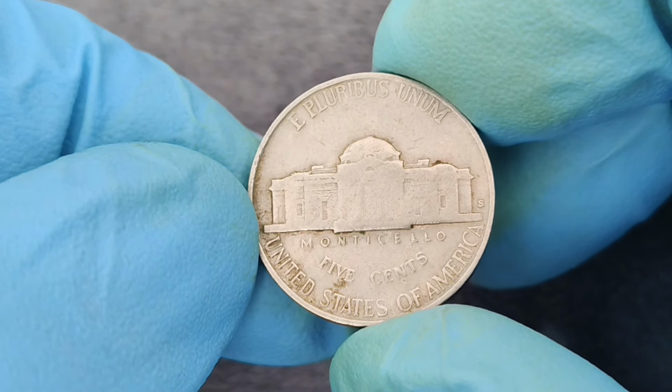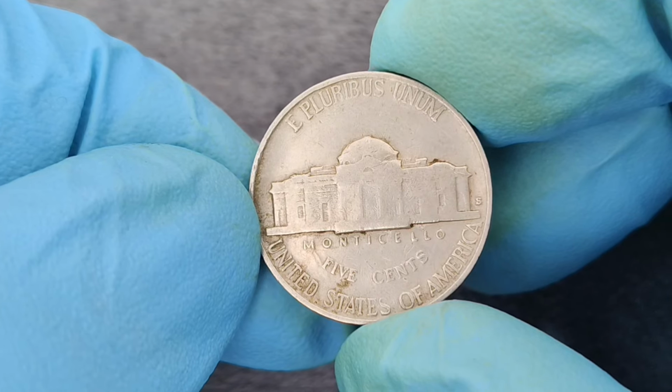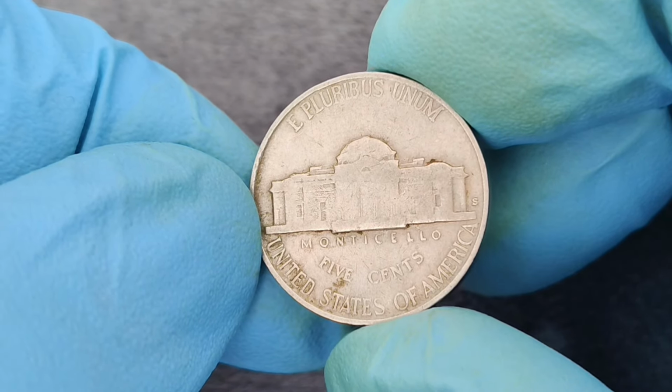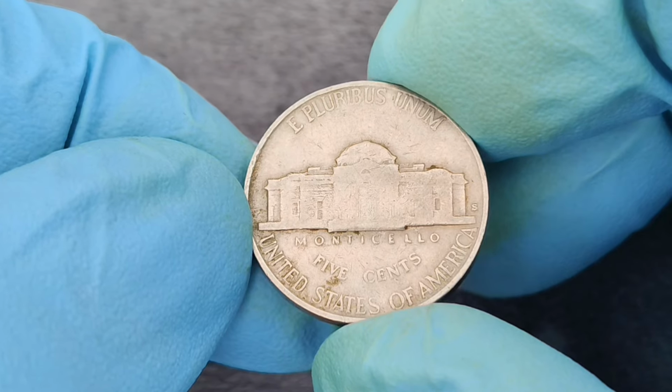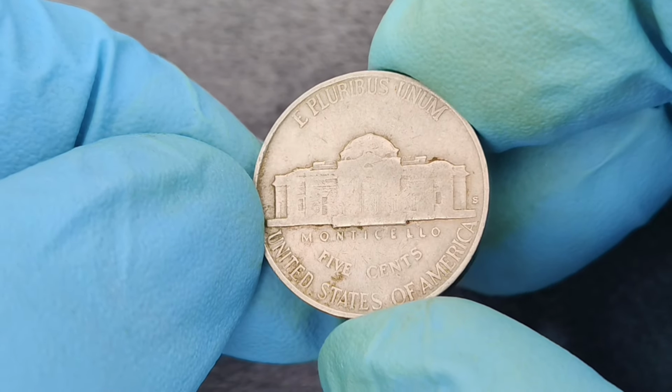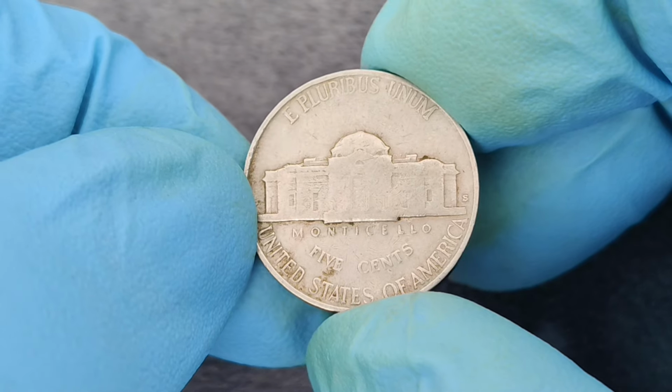Also, the historical context surrounding this coin adds another layer of value. Being minted just before the U.S. entered World War II, this coin represents a time of significant change and uncertainty in American history. This emotional connection to history often enhances the coin's appeal to collectors.